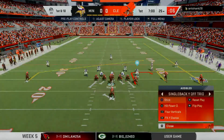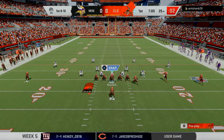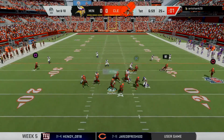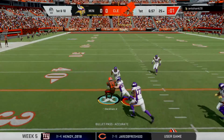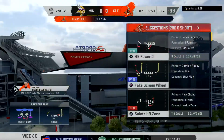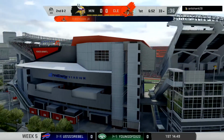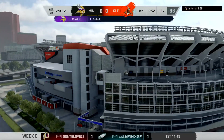Let's go. Run, run, run. Pick it up. Check 37. Check 37. And Mayfield just getting the play on. He's got the hook up to Odell Beckham, and he's upended at the 33 following a good pickup of 8. A good pickup there. 8 yards on the first down completion.